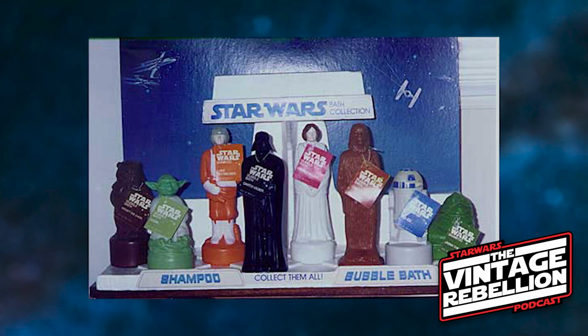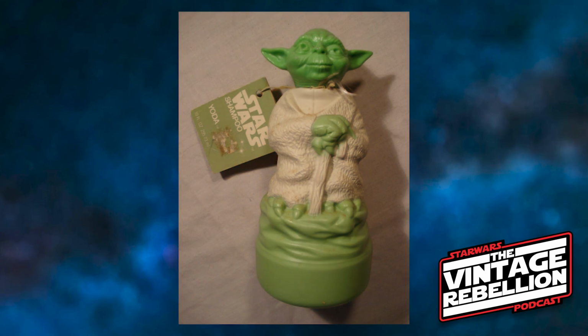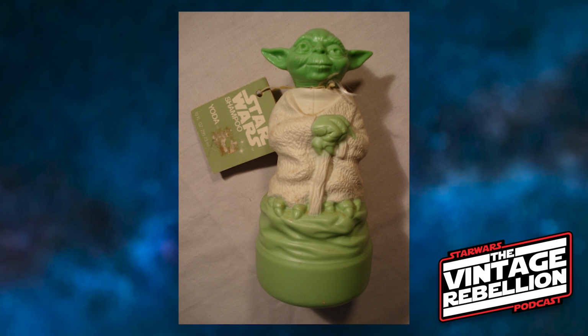That is fascinating. So you've got the bubble bath, and you've got the set of figures, but then I've been comparing the photos on the archive, you have them as shampoos as well, in exactly the same bottles. The only thing that seems to be different between the bubble bath and the shampoo is the little label that's attached that either says bubble bath or shampoo. That's interesting. That could be confusing, couldn't it?